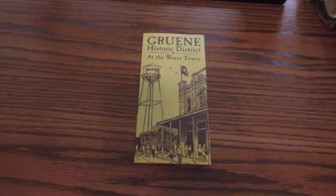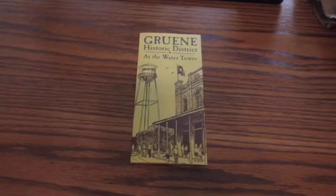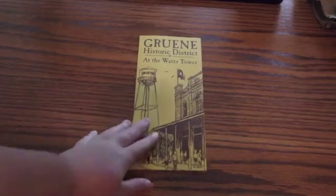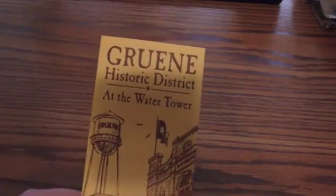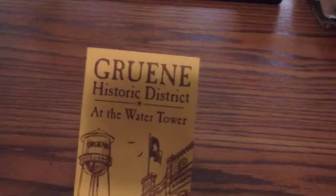I just got back yesterday from going to a small town that is about maybe 2.5 hours from where I live. It's called Gruene, Texas. Sorry about the shadow, I can't really help that. This is a little pamphlet they give out at some of the stores. It's spelled kind of funny, but it's pronounced green, like the color. I just thought I'd show you that.